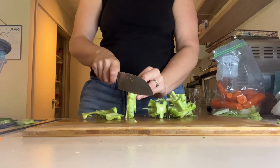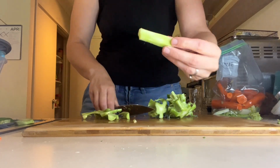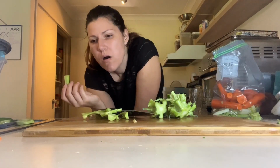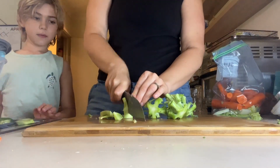One of my favorite veggies to eat is the very, very middle, the core of a broccoli stem. It is so tender and sweet, and it just tastes so good, and I highly recommend you give it a try. I love it.